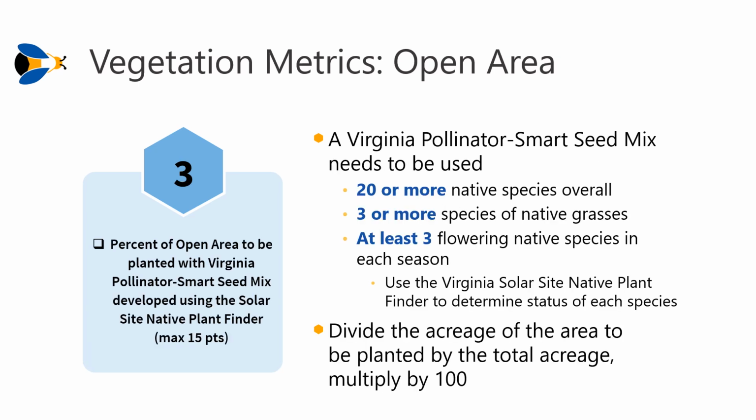The second section of the scorecard deals with vegetation metrics in the open area. Question 3 reads, the percent of open area to be planted with Virginia Pollinator-Smart seed mix developed using the Solar Site Native Plant Finder. You may notice this is worded a little differently than question 1, which was located in the panel zone. That's because the open area typically has fewer site constraints, and because of that, we want to really encourage you to take advantage of this area as much as possible to produce high-quality pollinator habitat.